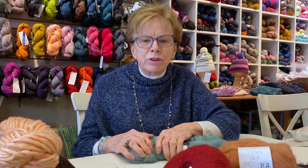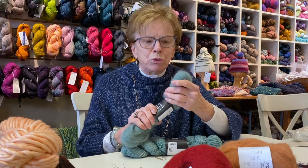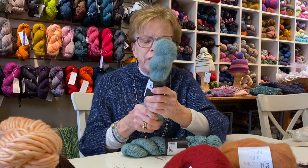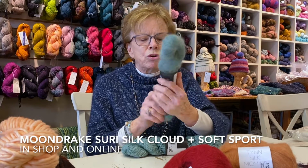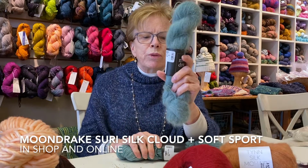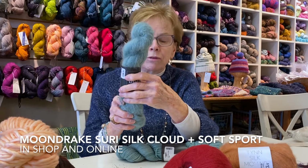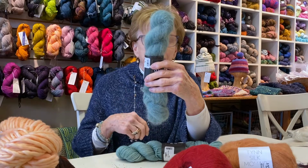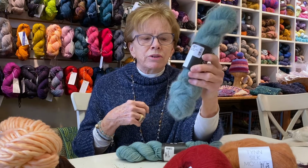But I also wanted to show you a substitute for mohair that we have in the shop, because even some people just won't knit with mohair, which is fine. But we got something that you can use in place of it and is even softer than the mohair. And this is Moondrake Surrey Silk Cloud. And what this is, it's Surrey alpaca, baby Surrey alpaca. And all the yarns that are baby, it's when they've sheared the animal when it's young, and the coat is softer. And this has, then it's silk.